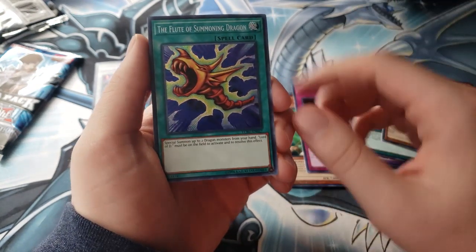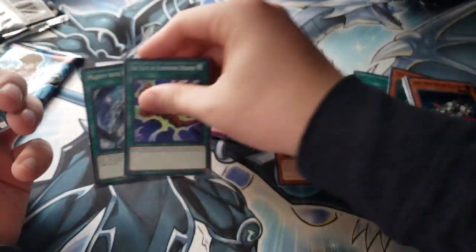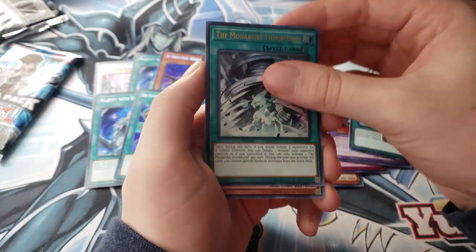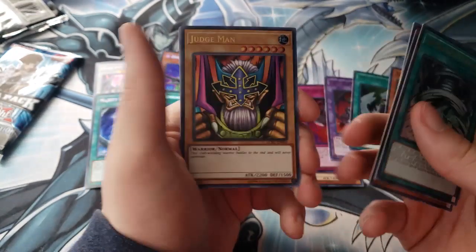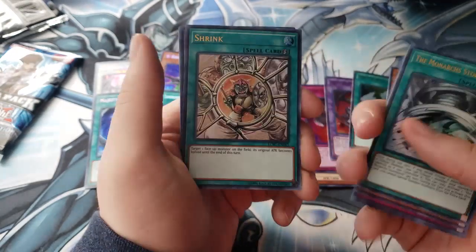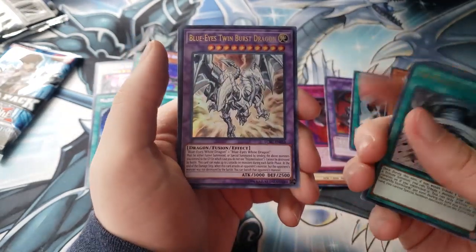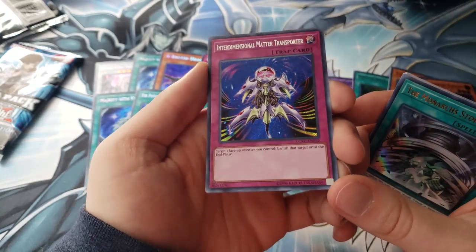Anyway, the Flute of Summoning Dragon. Pretty cool secret rare. Majesty with Eyes of Blue again. Kind of disappointing. The Monarch Stormforth. Pretty cool. Y Dragonhead. Tyrant Wing. Judge Man, fantastic card. John just sent us that super rare version of this card. Pretty crazy. Shrink, Blue Eyes Twin Burst Dragon, and we got Interdimensional Matter Transporter.